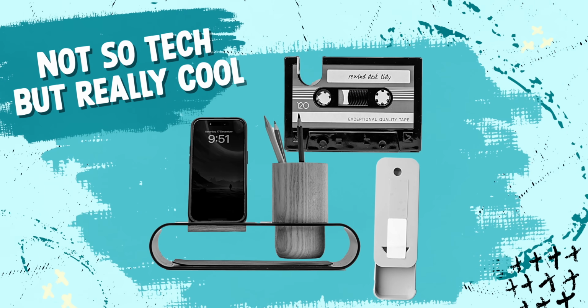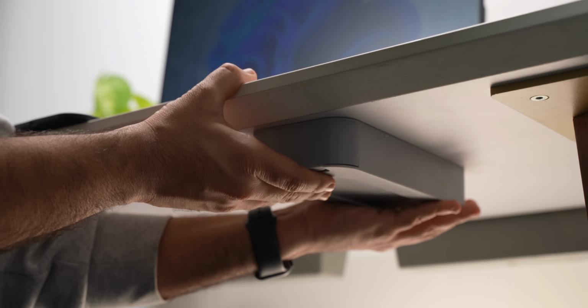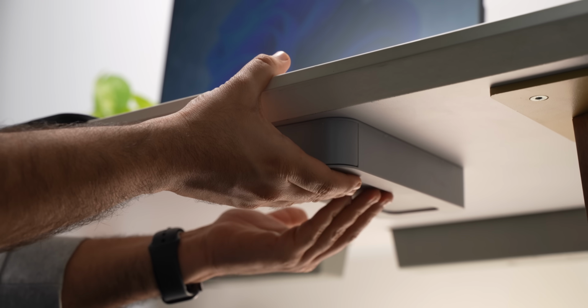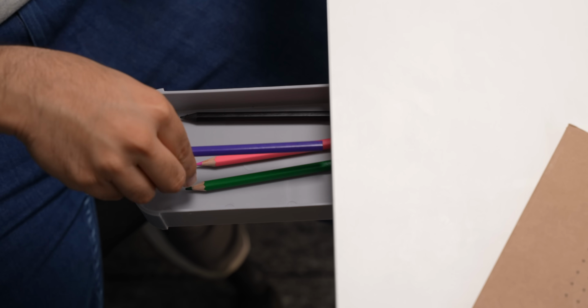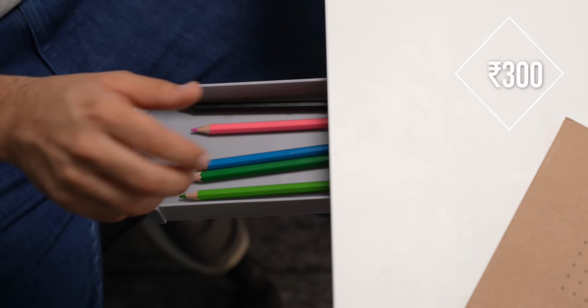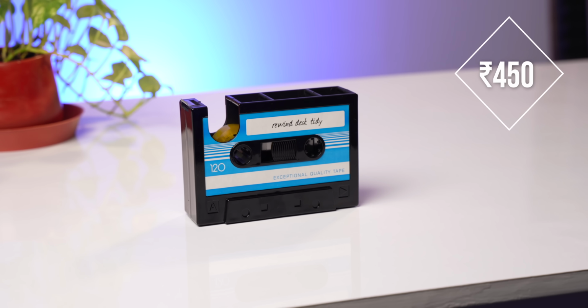The price, 2,800 rupees. Now remember at the start I told you about these not so tech but really interesting gadgets that you need to have on your desk? Let me show you. So first up is this drawer that you can set up under your desk. You can just stick it below your desk like this and well, you have a hidden cool drawer. I mean, you can keep things here instead of your desk to reduce clutter, and this is just great for 300 rupees.